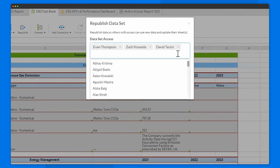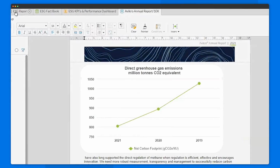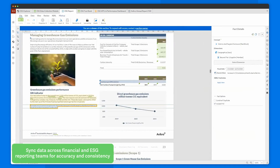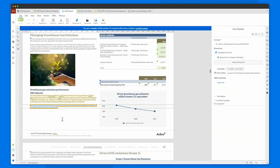Let's go ahead and update this information so that it sends on to your 10K report, where you'll see the same disclosure or similar content that's in your ESG report. This process is ensuring full automation, accuracy, and consistency between your ESG datasets.